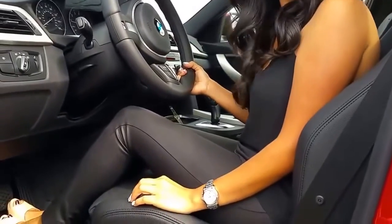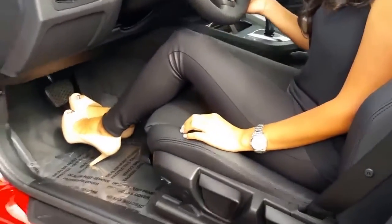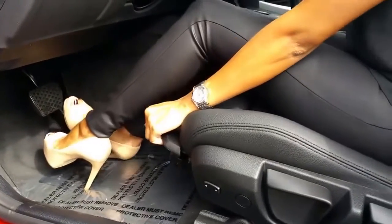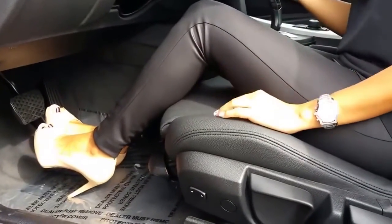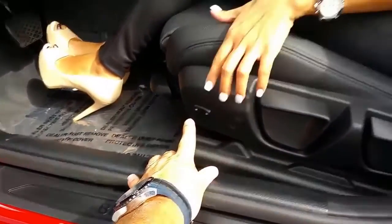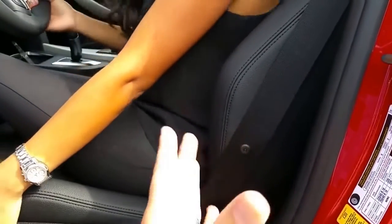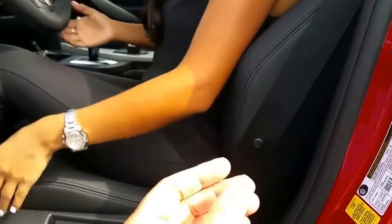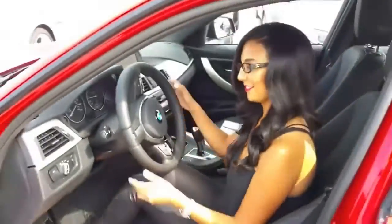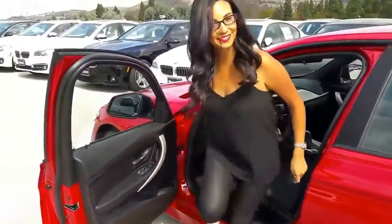And then what's nice with this, guys, is it is the sport seat. So Vanessa, we also have the lazy boy. Yeah, there you go. So you can tilt back, guys, really nice. Also with the sport seat, you get a power adjustment on the width of the seat. So you can make it narrower, more support, or if you want a little wider, a little bit more relaxed. Cool, Vanessa, let's jump out. We'll show them the back seat.